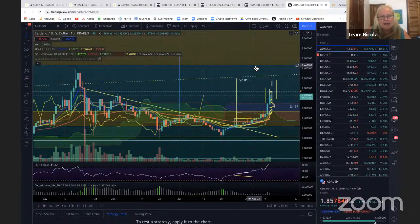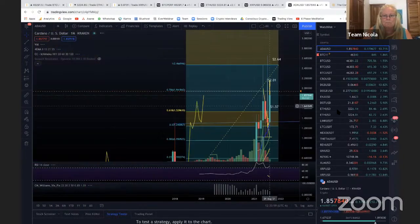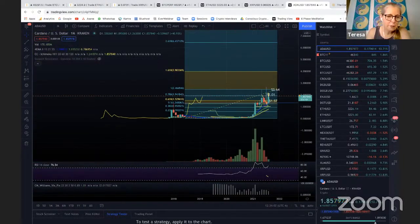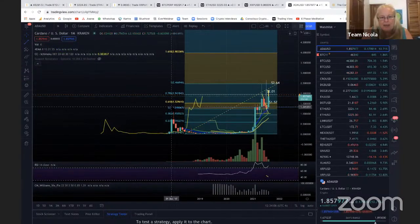Isn't there a cup and handle on here on the monthly? There is. I have not looked for that. Yeah, there is. There's a cup and handle here.